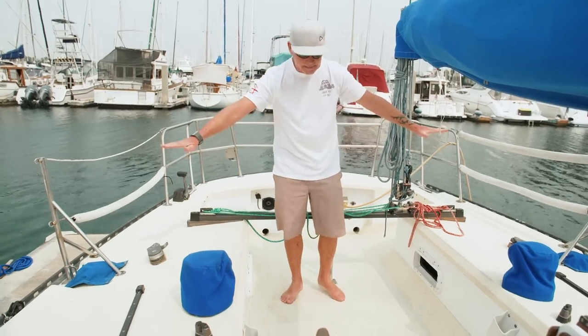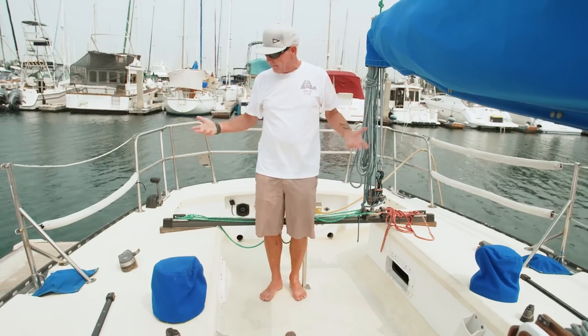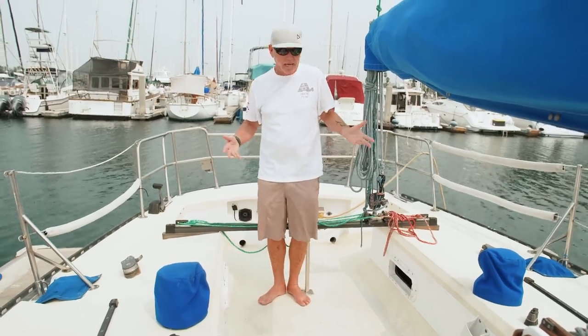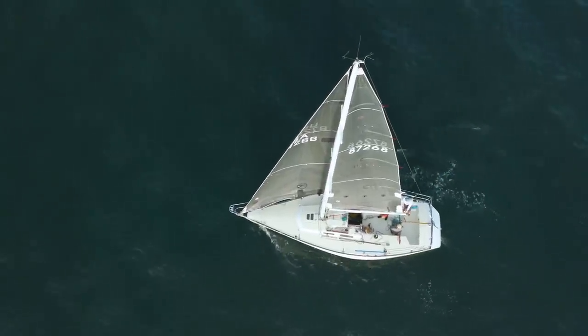It's nice with these decks. I mean, this is how you kind of want a race boat to be. Just everything is right there. Nothing's complicated. The boats are fairly wide, and so there's a lot of side deck, obviously.